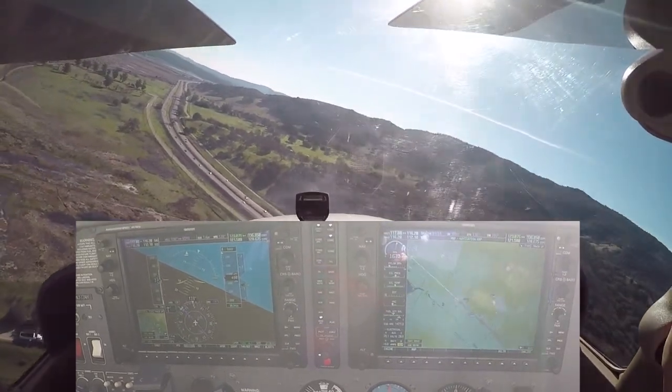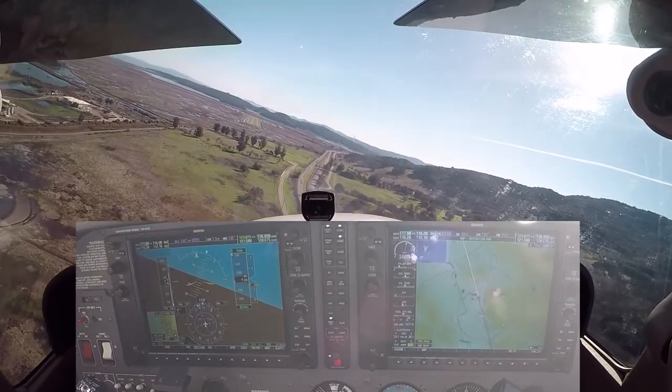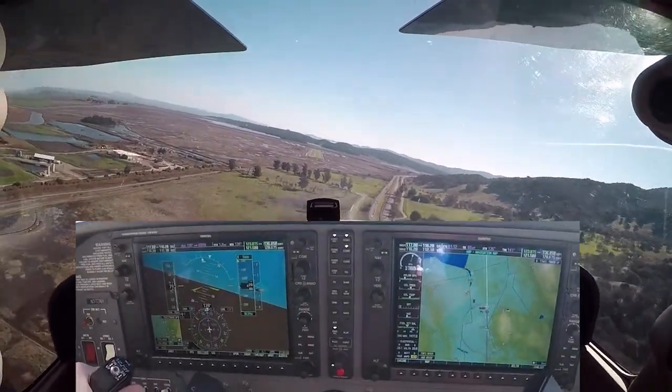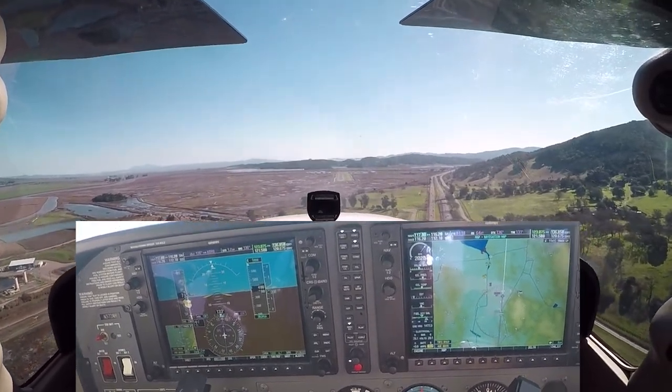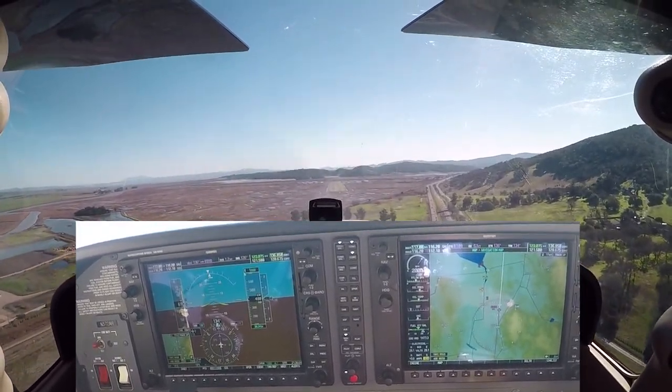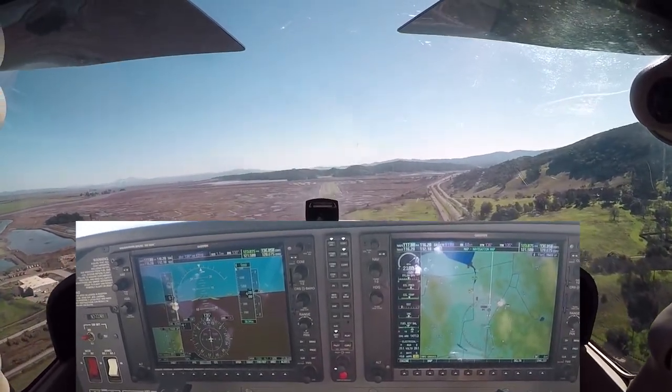How's that path looking? Low. Yeah, that's not good. Not with all this drag out here. As you pitch up like that, that airspeed drops off real easy. How's that path look? Now I'm high. There you go.